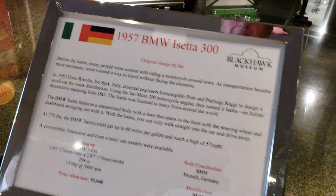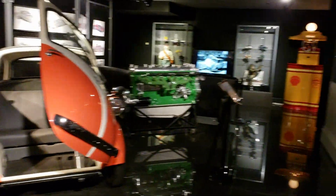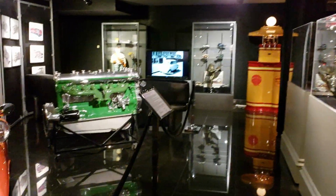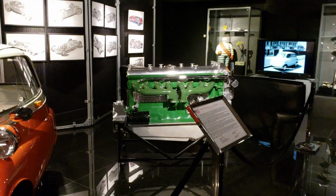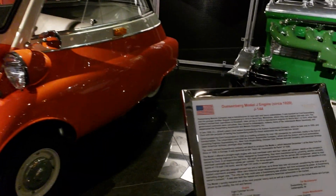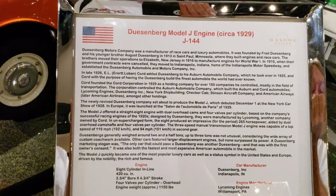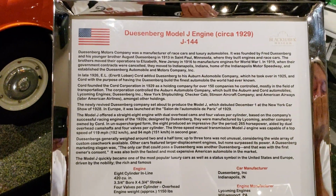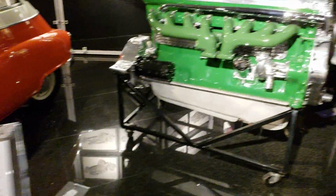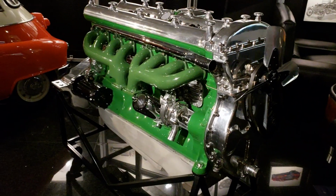BMW 300, a 1957. Of course, that motor does not go inside this Isetta. That's what the motor is. Look at that. Not large or what?